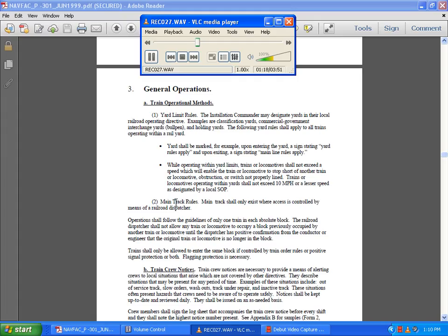Main line track rules. Main track shall be entered only when authorized and controlled by the railroad dispatcher. Operations shall follow the guideline of only one train in each absolute block. The railroad dispatcher shall not allow any train or locomotive to occupy a block previously occupied by another train or locomotive until the dispatcher has positive confirmation from a conductor or engineer of the original train or locomotive that it is no longer in the block. A train shall enter the same block only if controlled by train order rules. Positive protection or flagging protection is necessary.